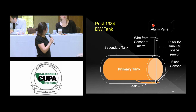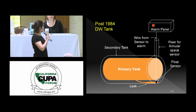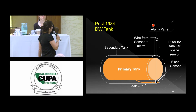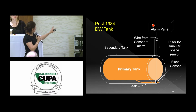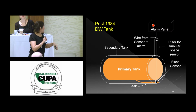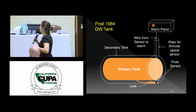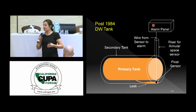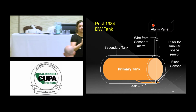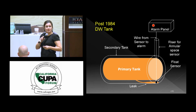Okay, so here's another depiction of what a post-1984 double wall tank looks like. And don't forget, we're not necessarily looking at double wall piping at this point. But it's showing you how it works. You have your alarm panel at the top. You have your space for your sensor, so it has access to the annular space. And then you have your sensor at the bottom, and we'll talk more about sensor placement in these types of tanks in just a minute. But the point is, if you have a primary tank leak, you're gonna find that problem with the sensor in the annular space. Okay, and you see the secondary tank around. Any questions so far? No?